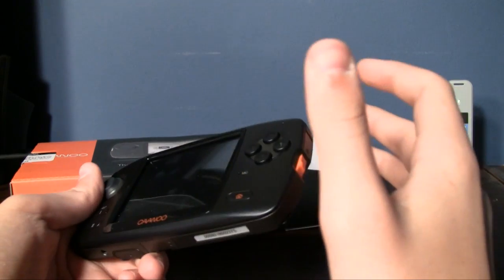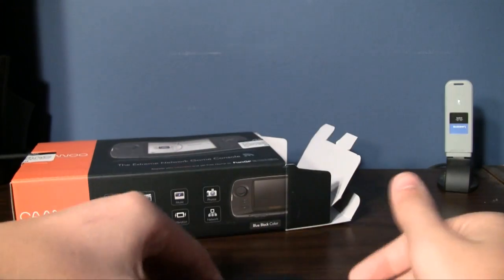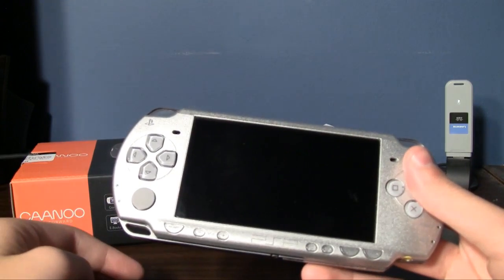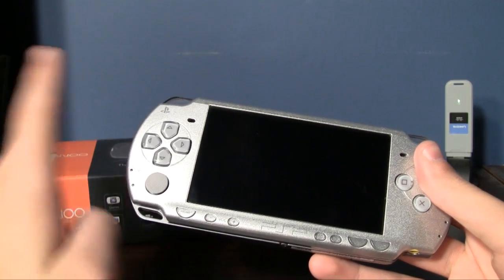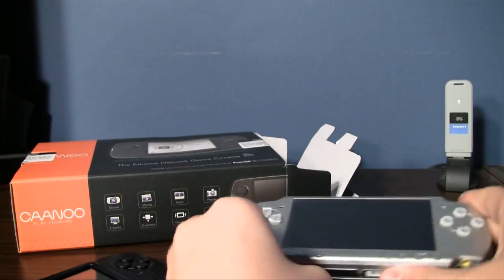I want to say I could recommend it, but I can't recommend it yet. The software's not there. Just wait, or get a Wiz first, or, better yet, if you already have a PSP, just Google PSP emulators. So I'm just gonna leave it at that. Google PSP emulators. I'll leave that at that.